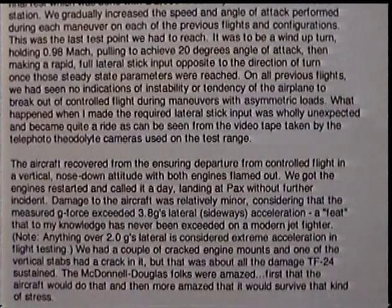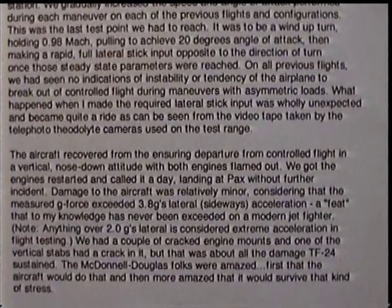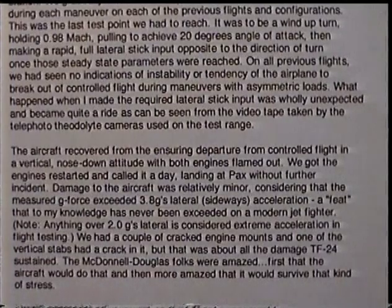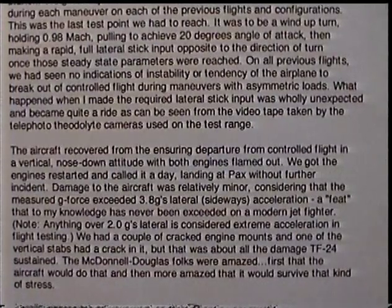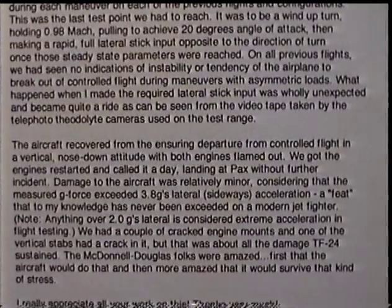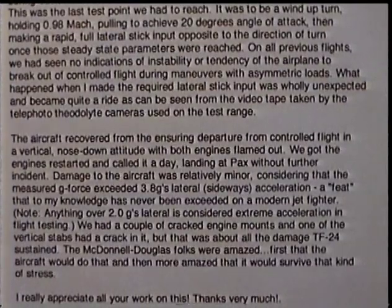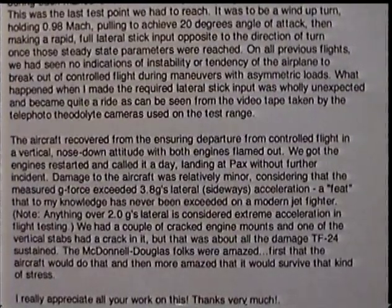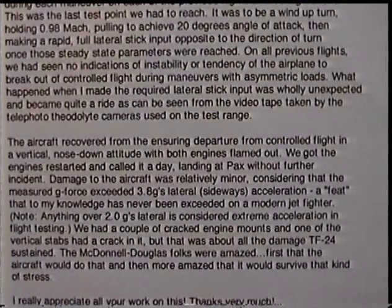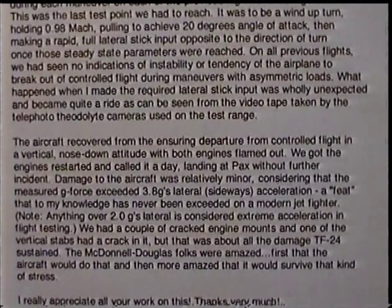Damage to the aircraft was relatively minor, considering that the major G-force exceeded 3.8 G's lateral, sideways acceleration, a feat that to my knowledge has never been exceeded in a modern jet fighter. Anything over 2 G's lateral is considered extreme acceleration in flight testing. We had a couple of cracked engine mounts and one of the vertical stabilizers had a crack in it, but that was about all the damage TF-24 sustained.